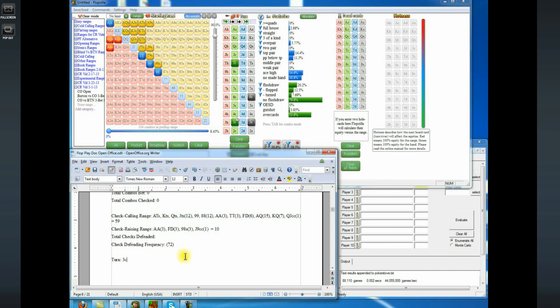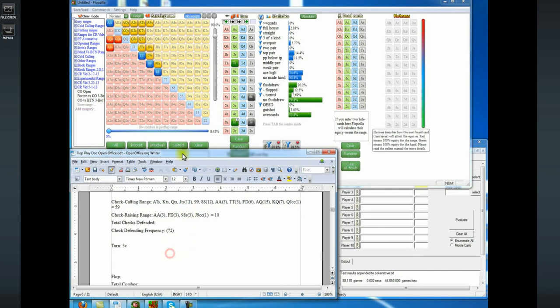Like it would block jack-ten of hearts, for example. Okay, so let's do it. We have the 3 of clubs on the turn. We have 59 hand combos. And then let's see, defending range. Let's try to defend around 67% to 70% here. So this is around 60. And if we want to defend 70%, 60 times 0.7 is going to be 42. So we want to defend maybe 40 to 42 combos.